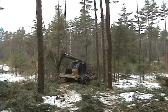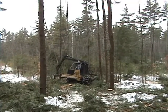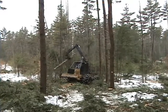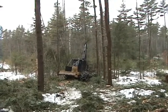Different day, same timber sale. New England Forestry Foundation, Deland Forest. North Country Lumber is the logger and owner of the stumpage here. This is their forwarder picking up hemlock pulp, saw logs.